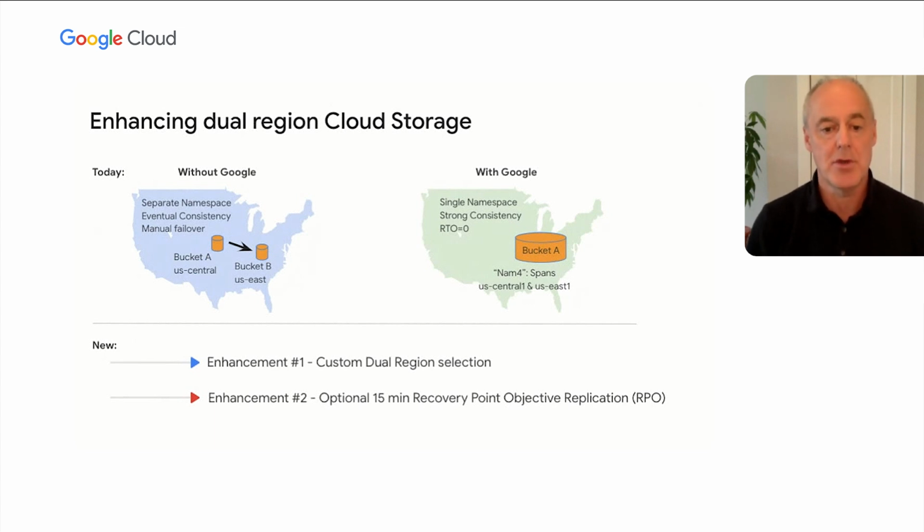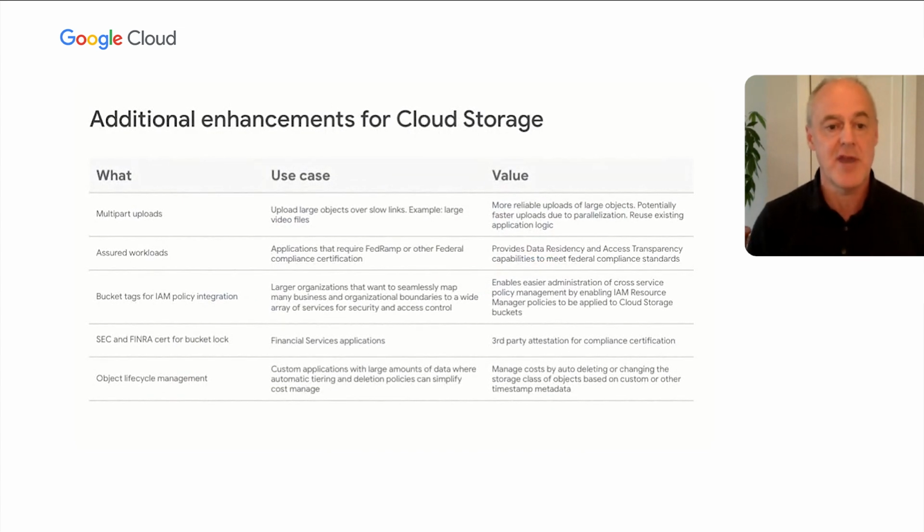Together with that, we also want to deliver a capability to give stronger guarantees around the recovery point objective. We call this turbo replication, where we'll give an SLA that data written on one side will be replicated to the other side within 15 minutes. So we'll provide an SLA on replication for the data in these dual regional buckets. Very excited about this in helping customers better support their business continuity needs and also managing their data across multiple regions. As well as that feature, some other enhancements from cloud storage have happened recently.